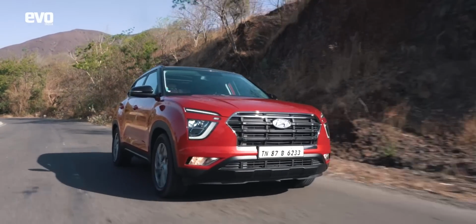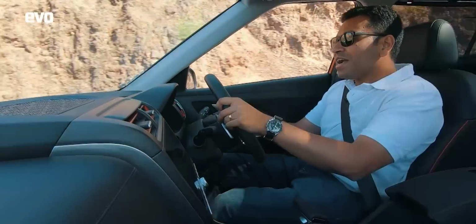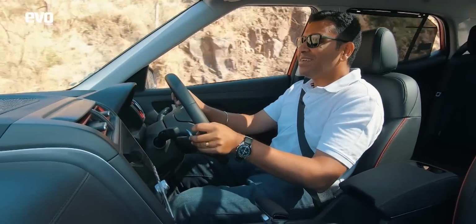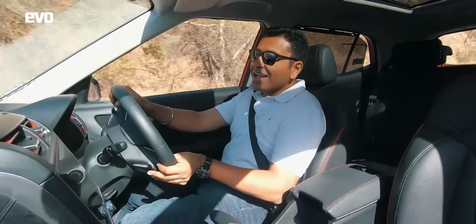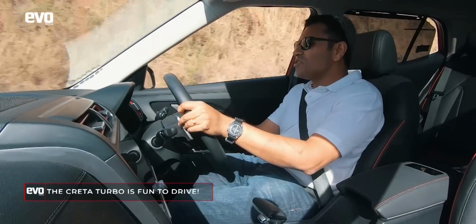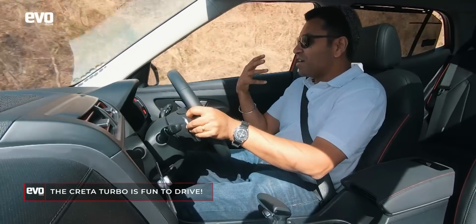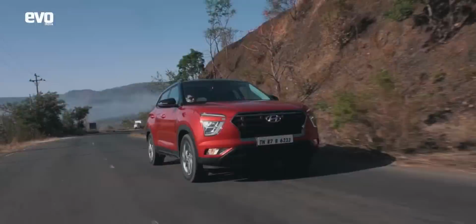When you give it the beans, the engine is audible, but it's not an irritating noise. In fact, it is a bit spotty. It feels like the car is working, and then it makes you want to work, which is good fun. I know I'm saying fun too many times, but genuinely, this is a nice car to drive.